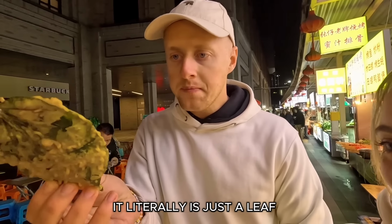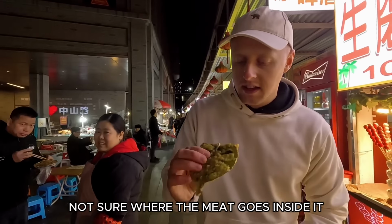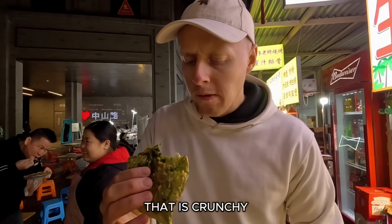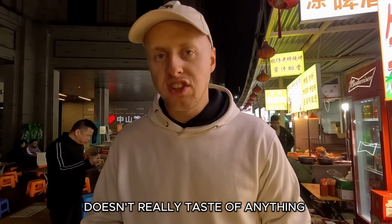It literally is just a leaf being deep fried. Will I go first? I'm not sure where the meat goes inside it. That is crunchy. I don't really taste anything yet.